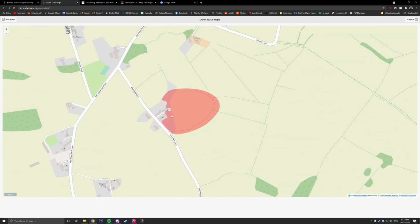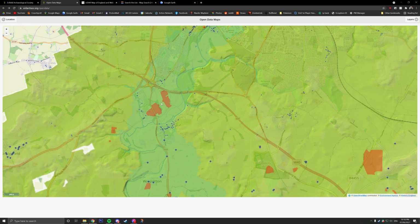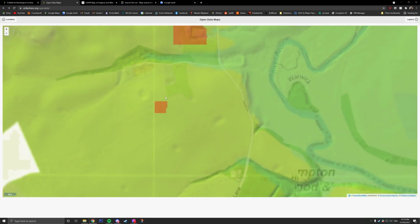So this I know is an Iron Age fort. I want to visit that at some point, but that's not today. There's all sorts of stuff around here. This actually used to be some sort of manor castle thing. In fact, I think that was here.